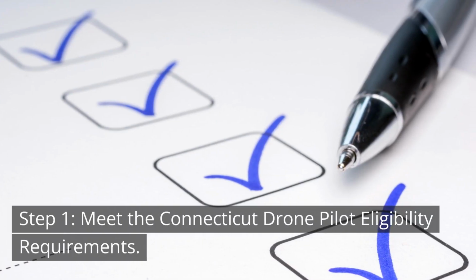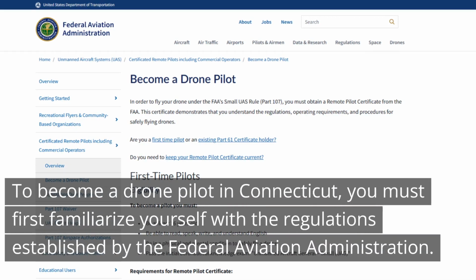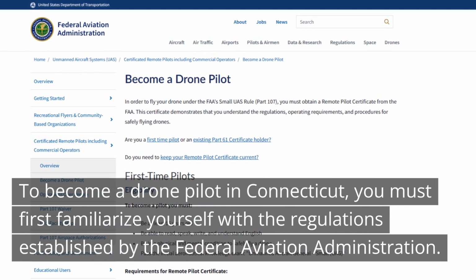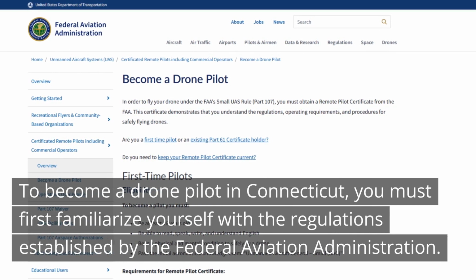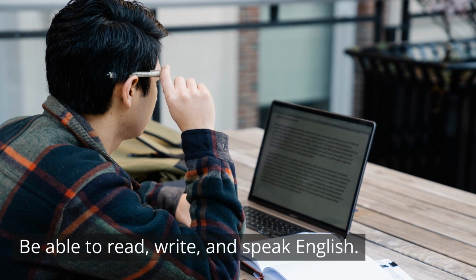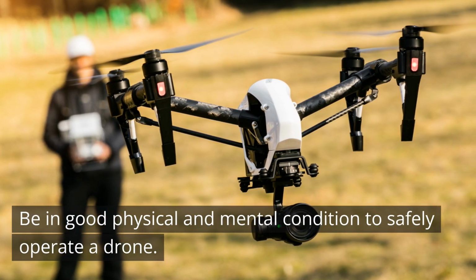Step 1. Meet the Connecticut drone pilot eligibility requirements. To become a drone pilot in Connecticut, you must first familiarize yourself with the regulations established by the Federal Aviation Administration. Be at least 16 years old. Be able to read, write, and speak English. Be in good physical and mental condition to safely operate a drone.